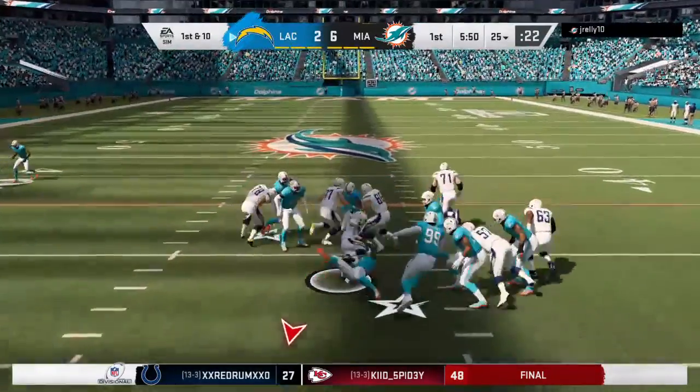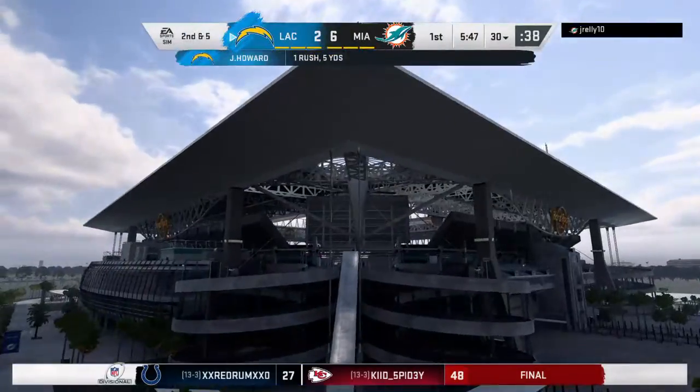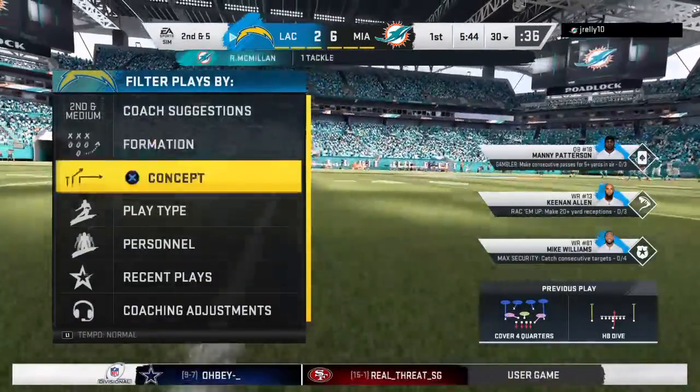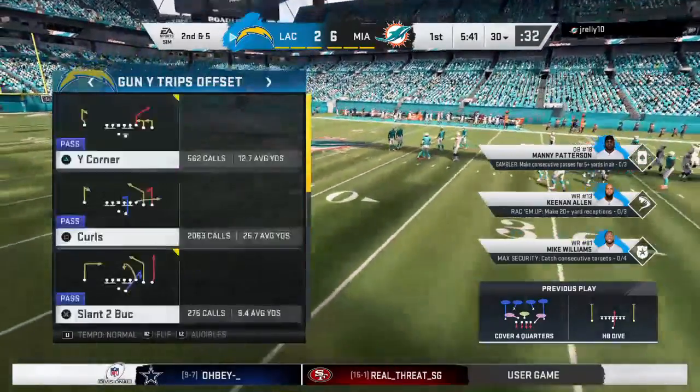First carry now for Jordan Howard. And he'll get this from the 25 to the 30 for a pickup. I call that play a success. A nice inside run sets up a very manageable second down.